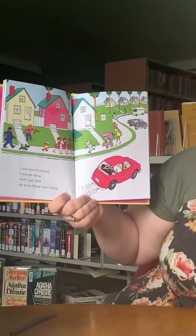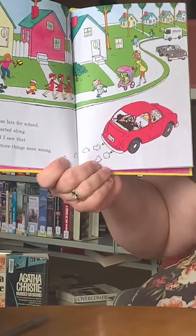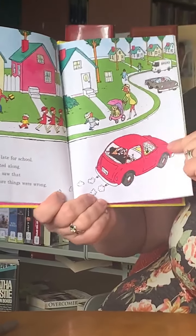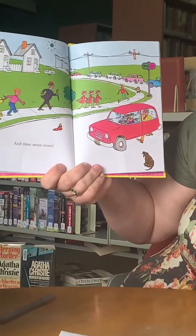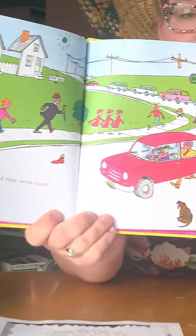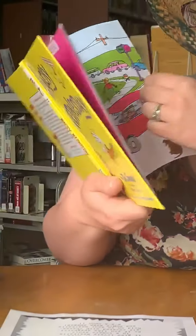I was late for school. I started along and I saw that 6 more things were wrong. He's driving from the back seat. There's a tiger or a large cat in that baby stroller. There's a few other things in here. And then 7 more. Stop is green, red is go. Does that make sense? No, I don't think so.